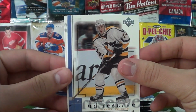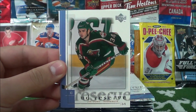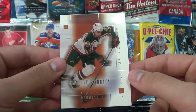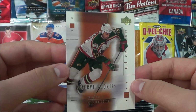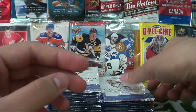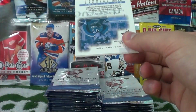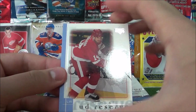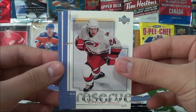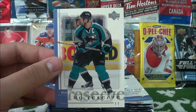Here we got Milan Kraft, the Penguins, Theoren Fleury, Jim Dowd, Valeri Bure, and a reserve rookie of Peter Bartos. Peter Bartos, reserve rookie card. Okay, Brendan Shanahan, that's very nice. Sami Kapanen, Paul Kariya, Daniel Sedin, and Owen Nolan.